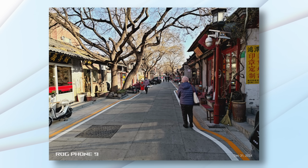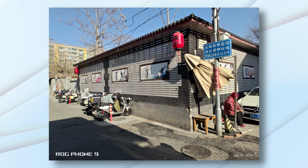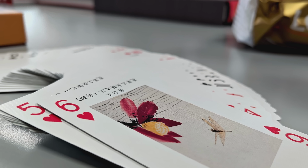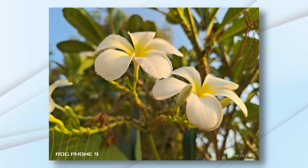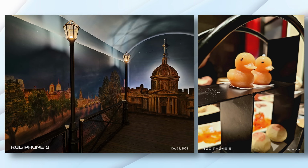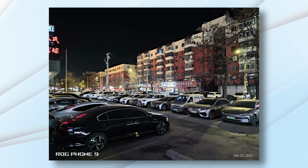Again, don't get me wrong, I'm not saying it's a better camera than say the X200 Pro or the S24 Ultra, it is not, but it's competent and never made me feel like, man, this sucks, I wish I had a better camera with me. Something I definitely would have felt a couple of generations back. Now, even under low light, the performance was pretty good. And all these shots, they were taken in -10 to -15 degree weather.